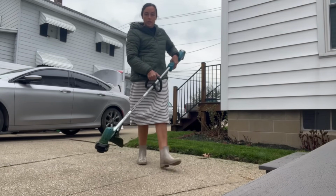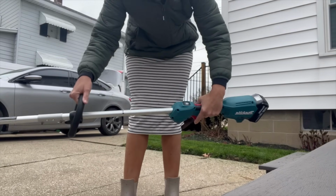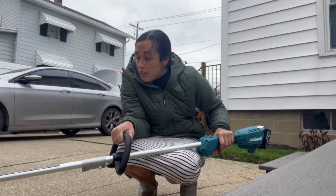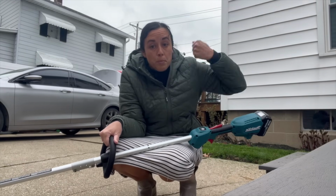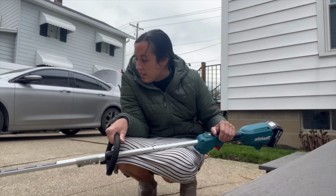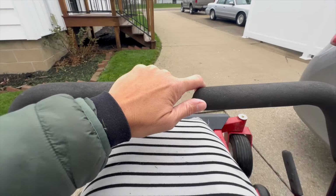Pretty slick little weed eater. It's a battery weed eater, so if you just have a small property, this would be a good idea. No trying to pull it to start it. Obviously won't last as long, but I am pretty impressed with it.